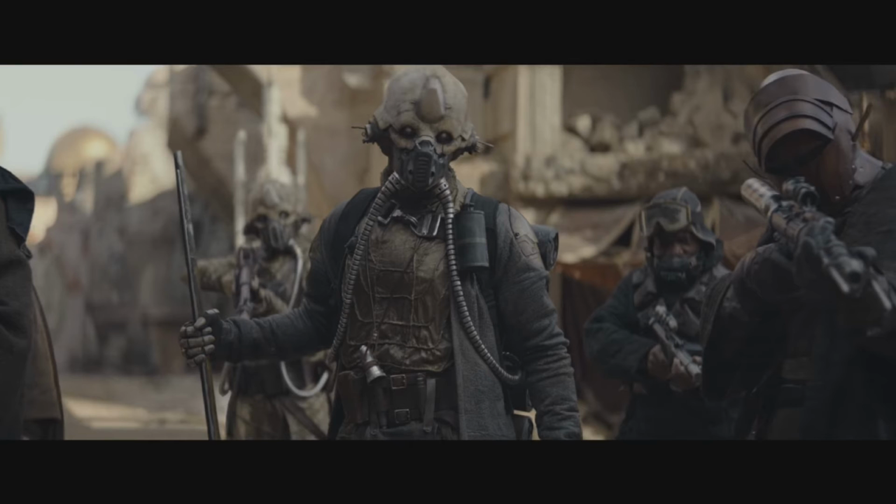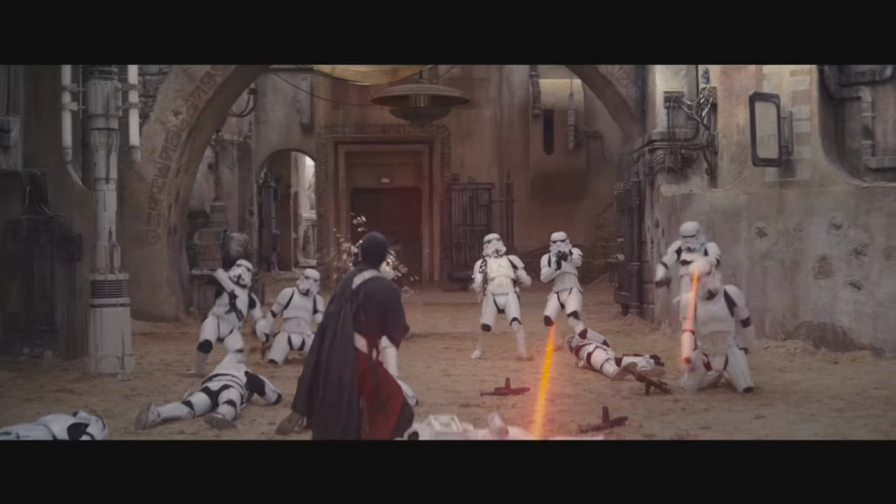And if you guys went to San Diego Comic-Con, you might have seen this guy in person. This is what they call Edrian Two Tubes, and he is one of the allies of Saw Gerrera, and you can also see his brother in the background there. This does look like it's on Jedha, so this might be earlier in the movie that we come across this guy.